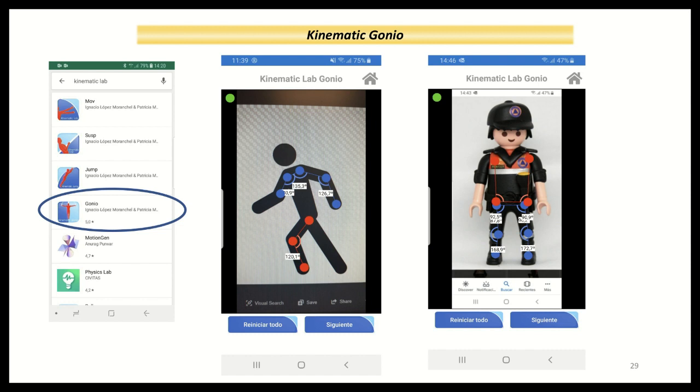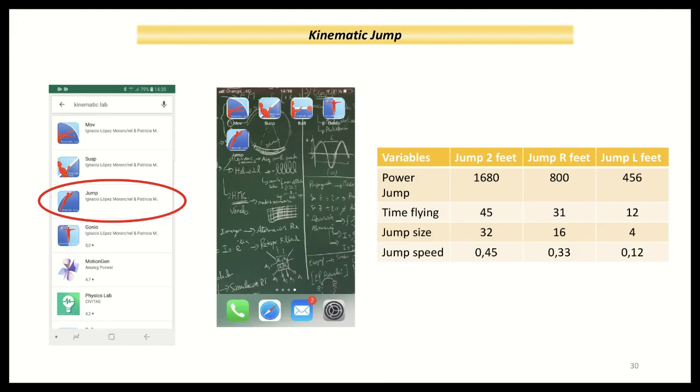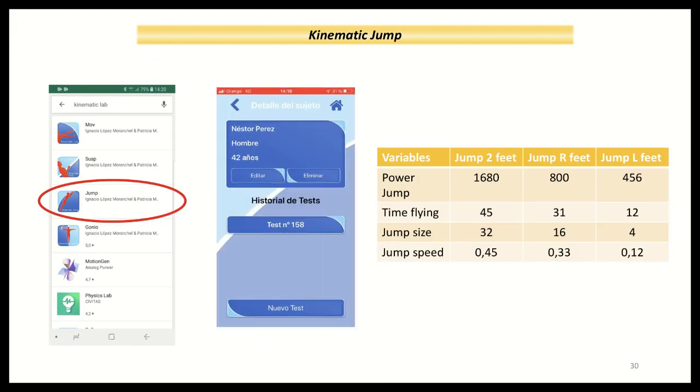Okay? It's very easy. When you use this app, remember that you have to take this button and move it to where you want to begin the joint. Okay? I have to move here. Put the beginning of the joint, next, another, and you can find the different ranges of movement of the joint. But we are going to use the jump.